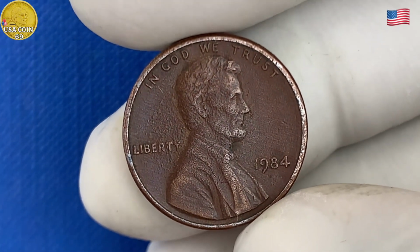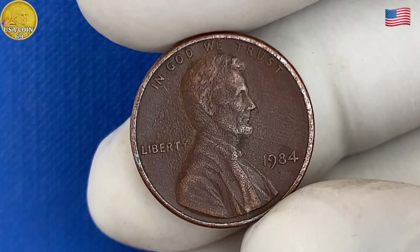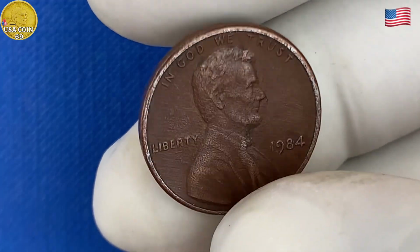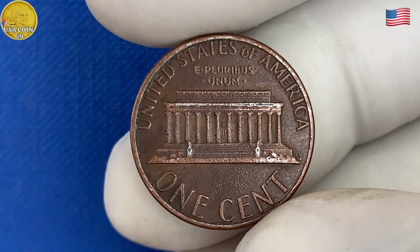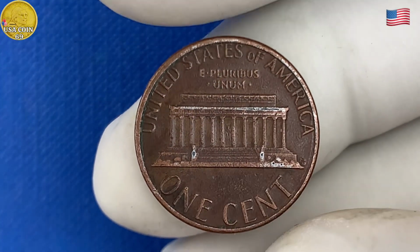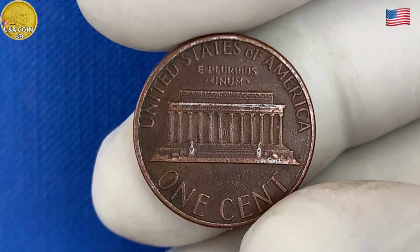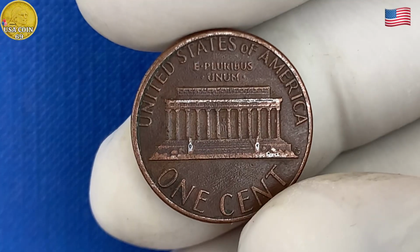And with pennies like the 1984 Lincoln 1 cent coin, sometimes the most unassuming pieces of currency can end up being worth a small fortune. Whether you're a seasoned collector or just getting started, it's worth taking the time to carefully check your spare change for rare and valuable coins. The 1984 Lincoln penny serves as a reminder that there's more to coin collecting than simply searching for rare gold coins or historical artifacts. Sometimes, the treasure you're looking for can be found in the most unexpected places, like a 1984 penny that's been sitting in your drawer for years.